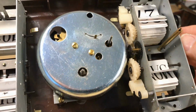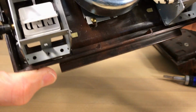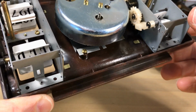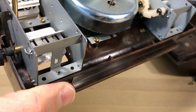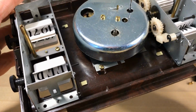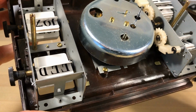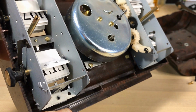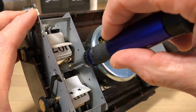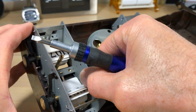It's got one post that sends a gear over there to get everything going. I'm not sure how that works, but I want to release these tabs to get the face off, and you can maybe see that down there. It'd be nice just to release it like that, but it's not going to work. I can't get down in there safely. So I'm going to have to take off this year and month at least. Get that off. And that's okay. So we've got this screw here, obviously. There's still a hole in there.